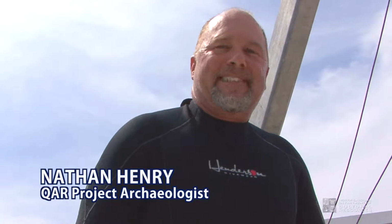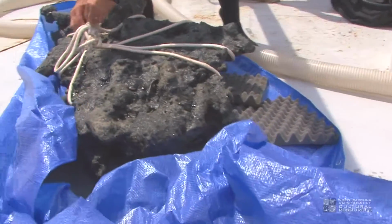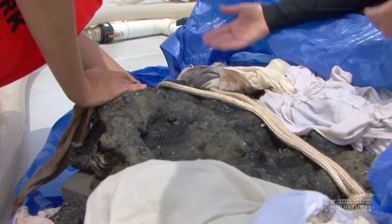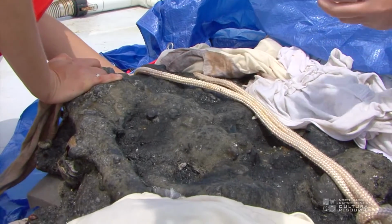The lab's where it happens, though. That's where you find out. This is like a kid with the presents under the tree. You don't really know what's there. Christmas Day comes in the lab. It can take a couple of years to process, because we first start with getting an X-ray so we know what materials we're working with.